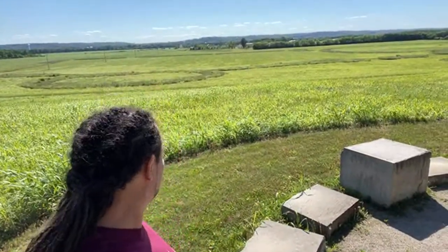Hope you appreciate that. Not the best view. This is about as good as I could show you without sending the drone up.